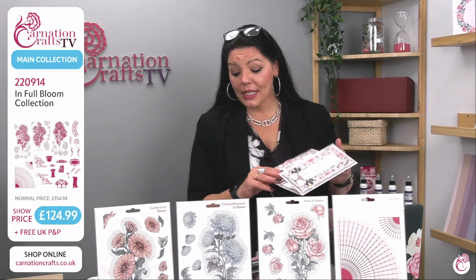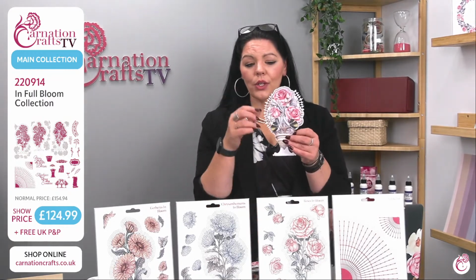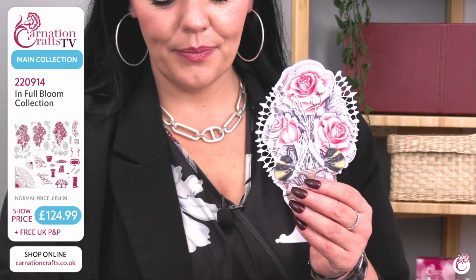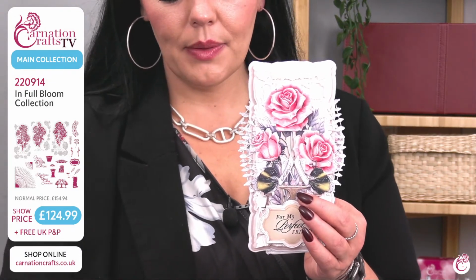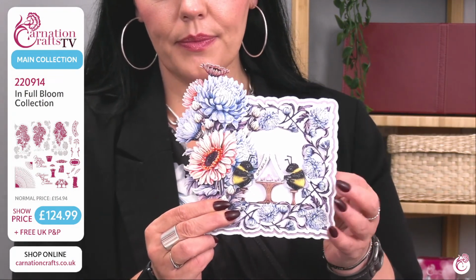Beautiful thing with that fan is always to just not glue the whole thing down, because if you don't glue the whole thing down, you can get your shadow movement from it. Look at those. These little fuzzy wumbles having their cup of tea. That square frame. I love this next card. Look at that. Stunning, right?